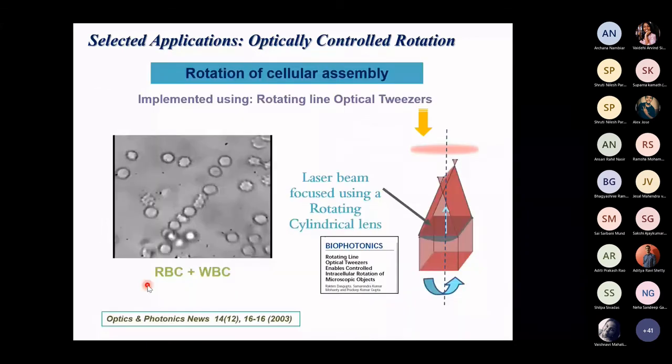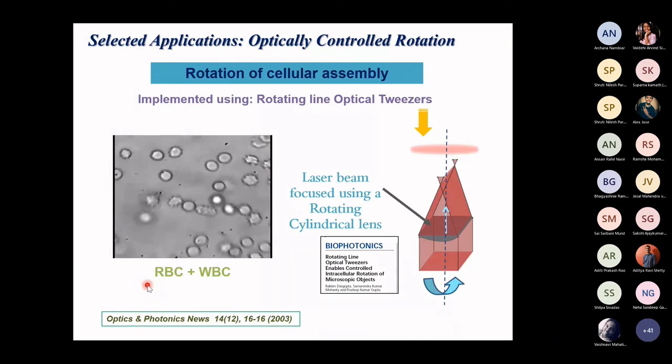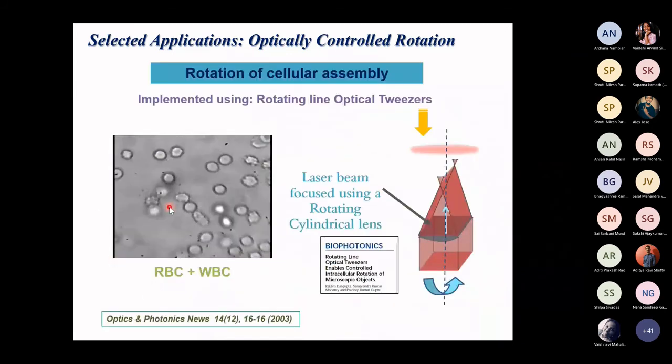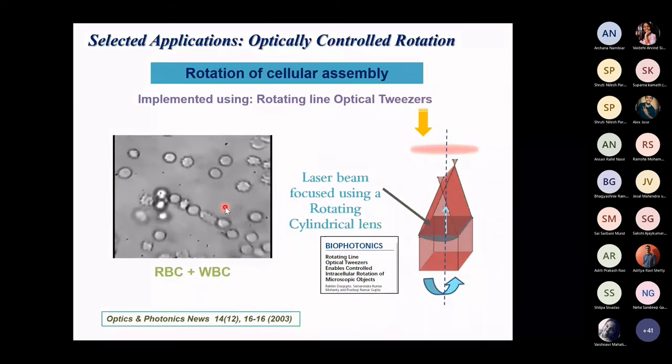Now, the second application which we did: we showed rotation of a cellular assembly. Till now, we talked about a single cell. Now, let us say there is an assembly of cells you want to rotate. How is it possible? Instead of a spherical lens, you use a cylindrical lens, which forms a line focus.